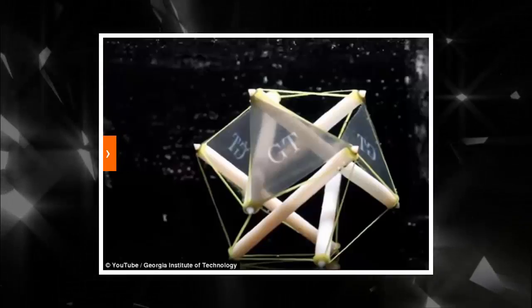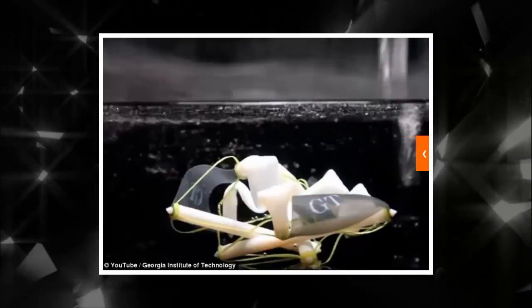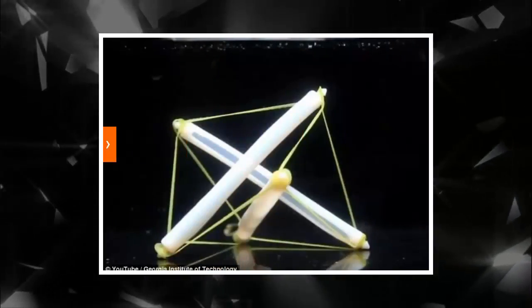The researchers use 3D printers to create the struts that make up one of the primary components of the tensegrity structure. The researchers designed them to be hollow with a narrow opening that runs the length of the tube so that they can be temporarily folded flat.